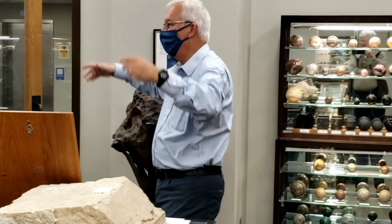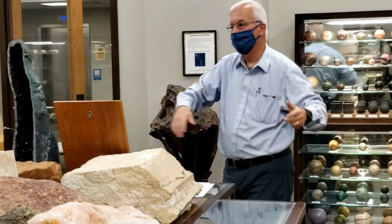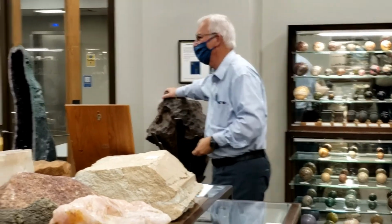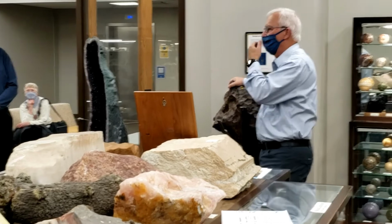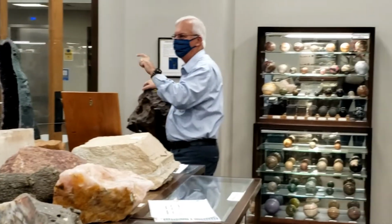You've got an outcrop that's like a paragraph, and you put together paragraphs or outcrops, studying different outcrops in different areas, you put together a whole story. And so these things are more than just pretty exotics to look at.